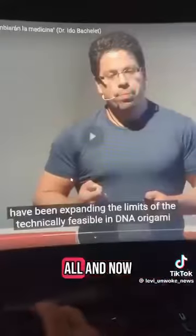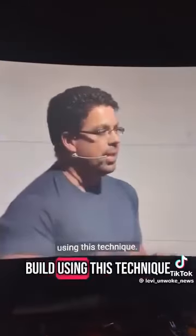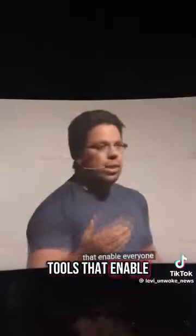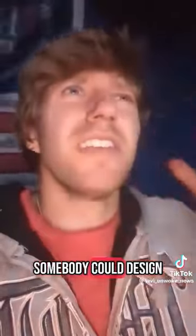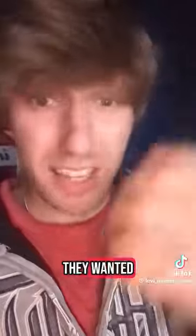But that's not all. And now we have an astonishing array of shapes and objects that we can build using this technique. And these researchers also gave us computer-aided design tools that enable everyone, very, very simply, to design objects from DNA. You can CAD out of DNA.